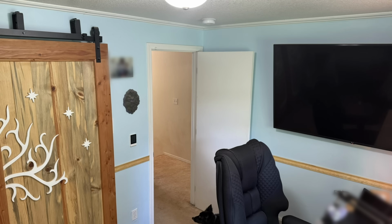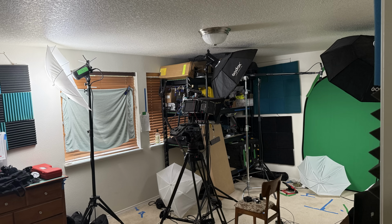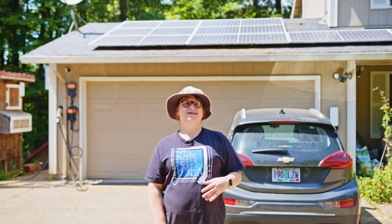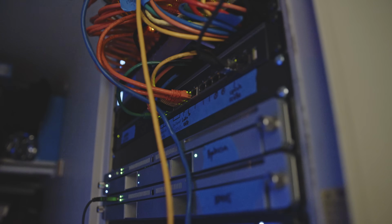My wife has her own studio, which used to be our daughter's bedroom. I have an edit room where I and our DP edit videos and produce them. And then the whole front half of the house here is pretty much devoted to our recording studio and our server room. Now, the server room, when we bought the house, was intended to just be a place where we would put our home automation server and our media server.